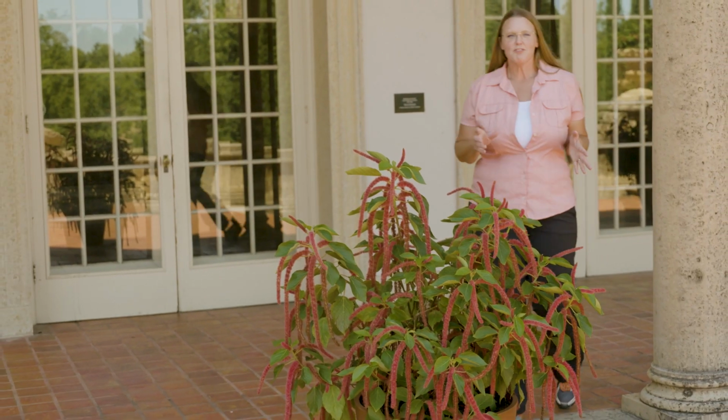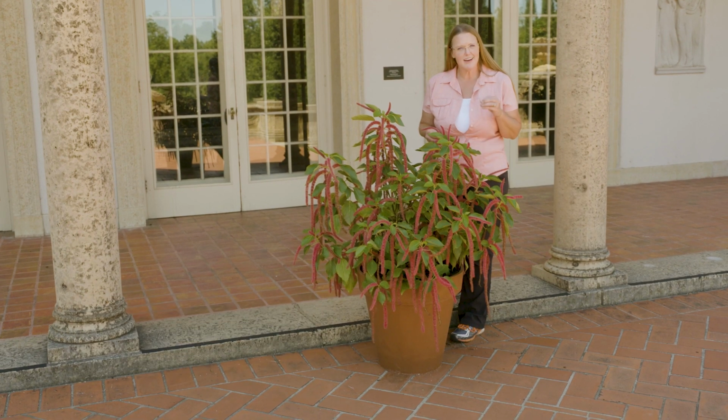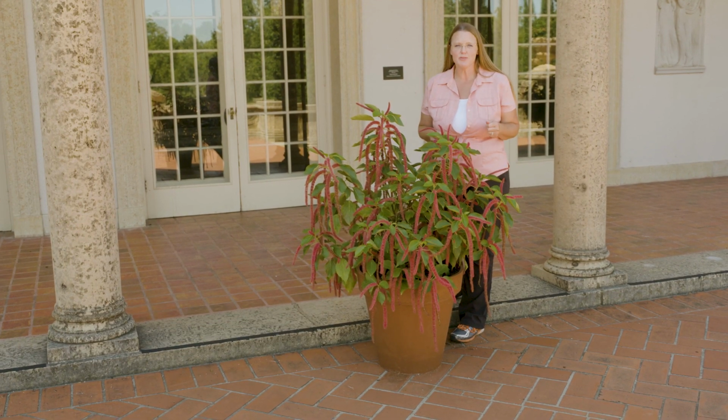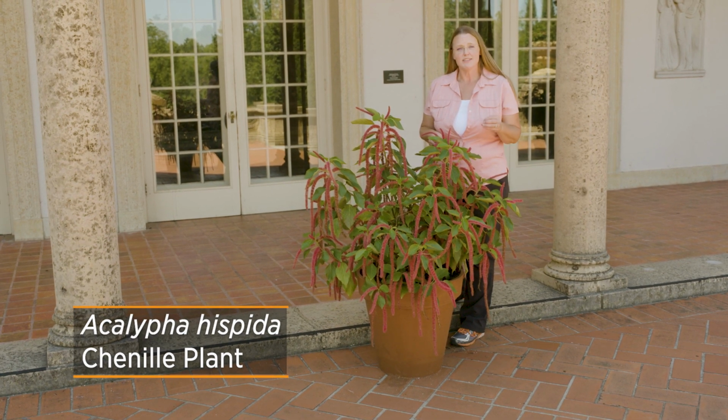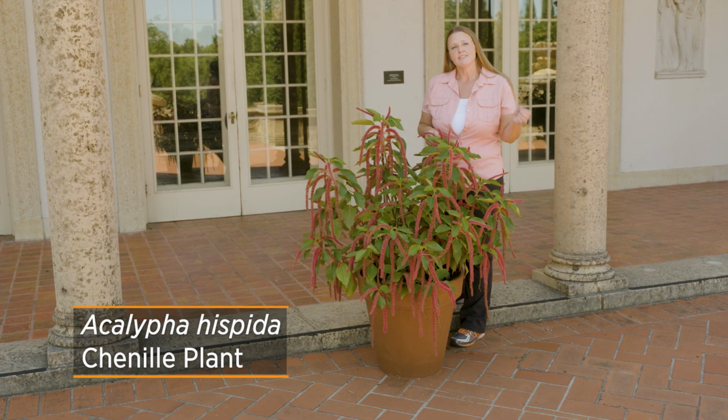I want to share with you a fun tropical plant to add into your landscape. Now it is tropical, so it will not overwinter outside, but otherwise it handles our Oklahoma summers really well. This is called the chenille plant, and it actually loves hot, humid conditions as it is native to the southwestern Pacific rim.